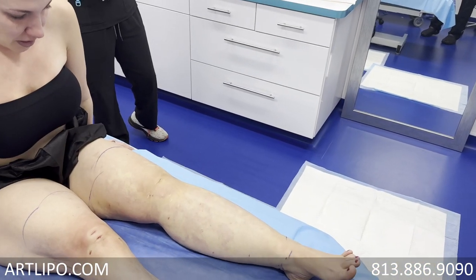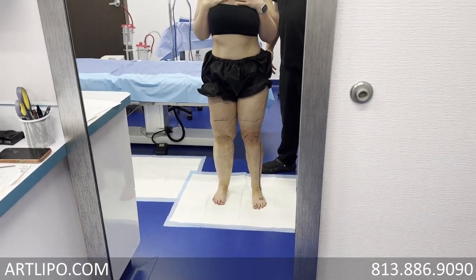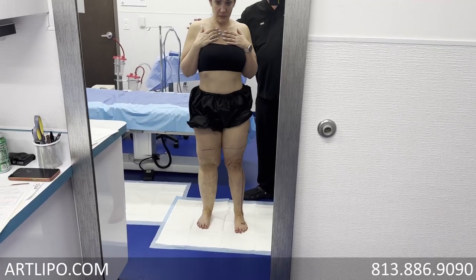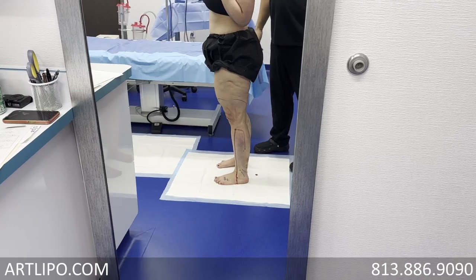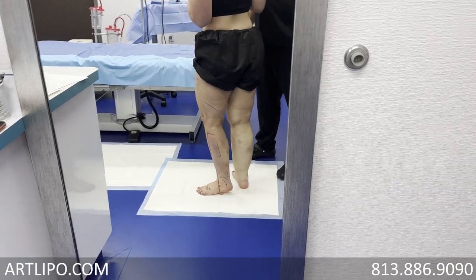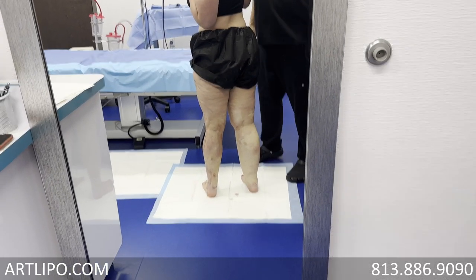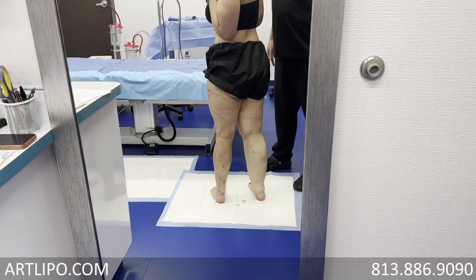Are you ready to take a look standing up? It's amazing. Let's go ahead and turn so you can see the side view. Wow. I never thought I could have this. And take a look at the back. Turn around, please. See your muscle. Oh my gosh, I have muscles.